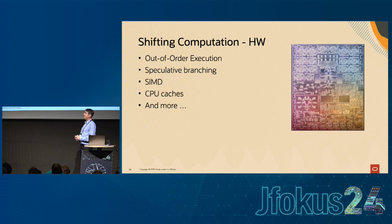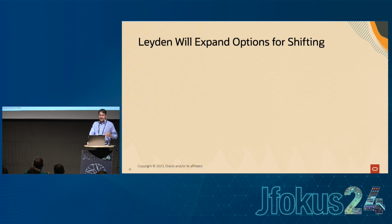We have CPU caches. So if you write something to main memory, you might just write to the cache, and it will never be written to memory because you might update it before it is flushed to main memory. That also saves a lot of resources and increases performance. And there are many more things that the hardware does for us in terms of shifting.